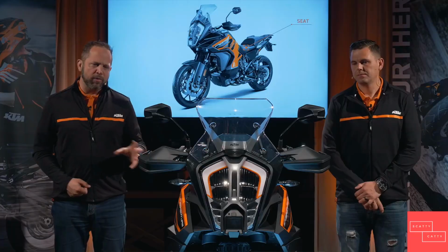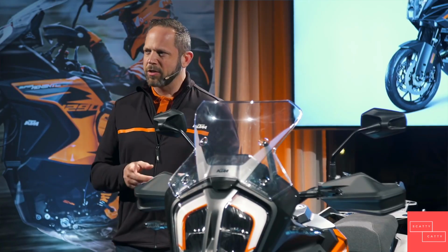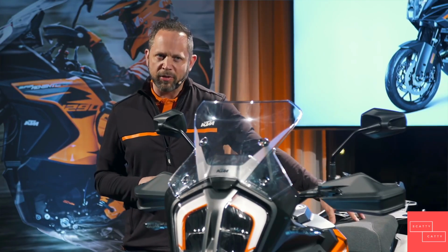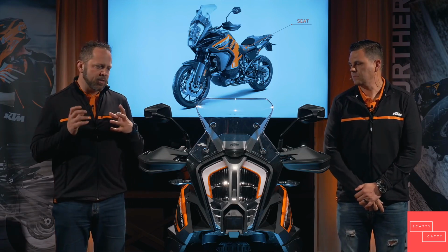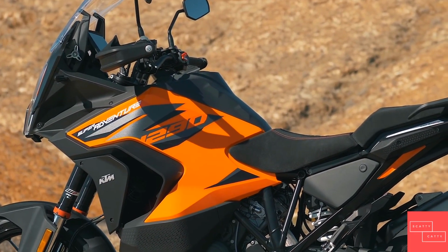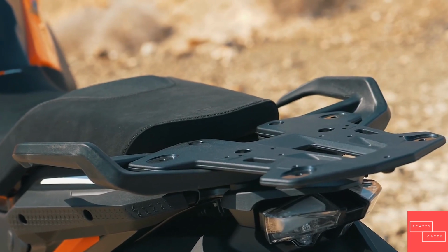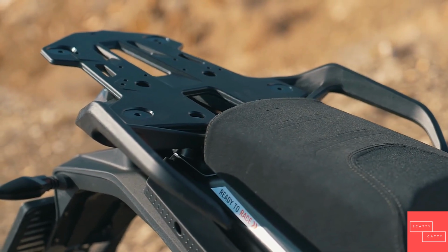For the 1290, we made a very big effort to make sure that some of the partners of people from the project team spent a lot of time on our prototypes, on competitor bikes, and on our previous models, to develop this seat. But it's not just about the seat, it's also about the position of the passenger footrests and the grips that makes the seating position for a passenger perfect, because this is the type of motorcycle that will be ridden a lot with a passenger.